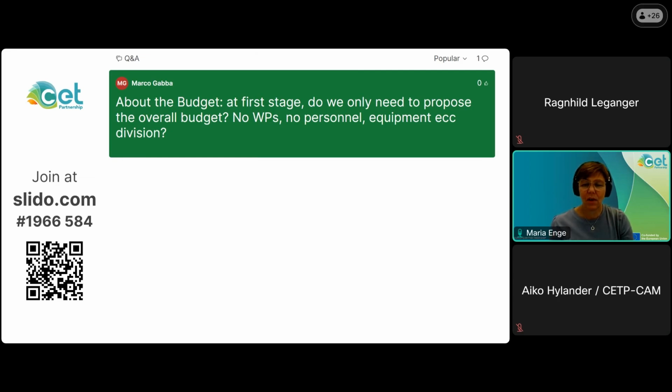Then we have a question in Slido about the budget. At the first stage, do we only need to propose the overall budget? No work package, no personnel, equipment, etc.? No, you must specify a budget per partner, since everything is done per partner, because the funding comes from the funding organizations, not as a whole to the project. This is different from ordinary Horizon Europe projects, for example. So in this kind of call, it's funding organizations funding their partner within the project. You have to specify, and the budget cannot differ too much between the two stages. So please make an effort to have an appropriate budget already in this stage.